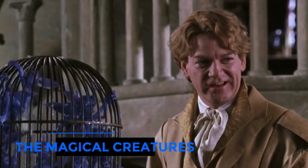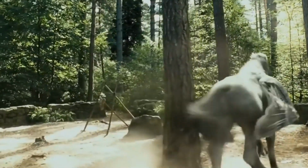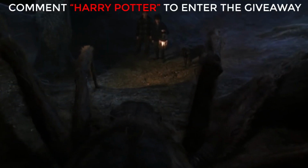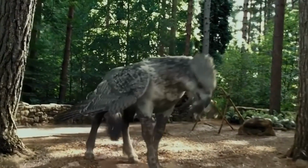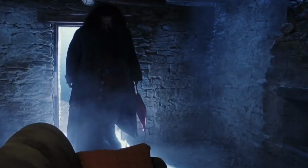The magical creatures. One of the Harry Potter franchise features was the variety of creatures that they had in the movies, from house elves to centaurs and hippogriffs. These creatures all looked so realistic and made the movie worthwhile. Let's start with someone you didn't expect to be in this segment, Hagrid. You probably think because he was a human, acted by a human, he didn't need any digital enhancements. Let's gladly remind you that Hagrid was half giant.